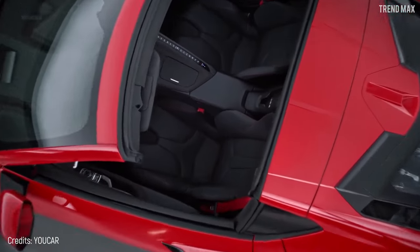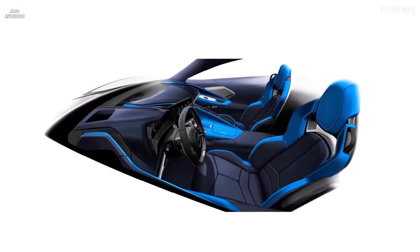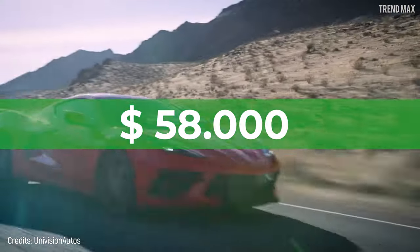Super fast! This car is far more modern inside. Its cabin is divided in two, with climate functions and a sleek strip of glossy buttons to control most of the vehicle. You'll also find a heads-up display, a leather-clad steering wheel, ventilated seats, and an 8-inch touchscreen with an infotainment system. This car is over $58,000.